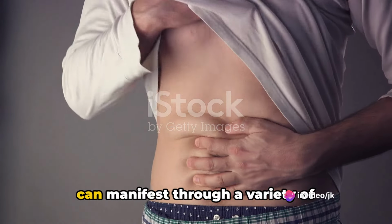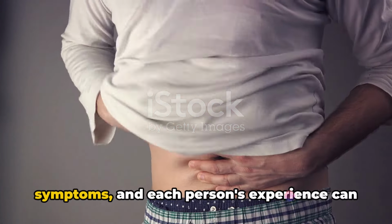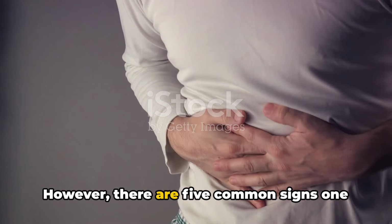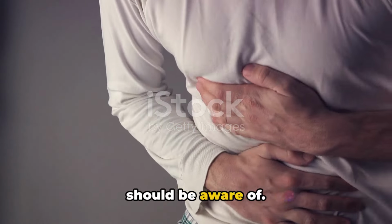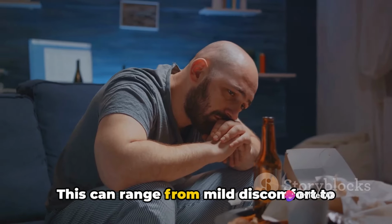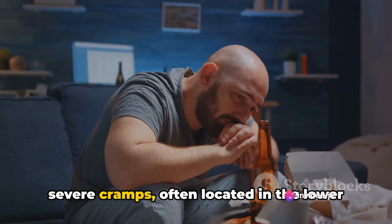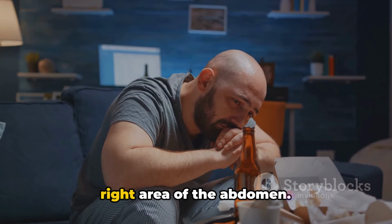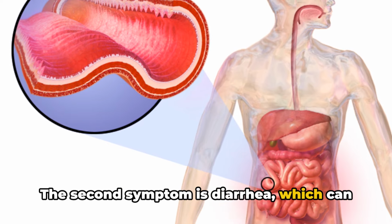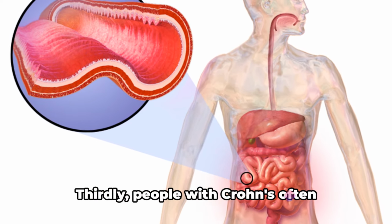This chronic condition can manifest through a variety of symptoms, and each person's experience can be quite unique. However, there are 5 common signs one should be aware of. Firstly, there's abdominal pain. This can range from mild discomfort to severe cramps, often located in the lower right area of the abdomen. The second symptom is diarrhea, which can be frequent and may include blood.